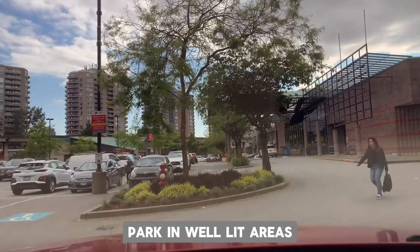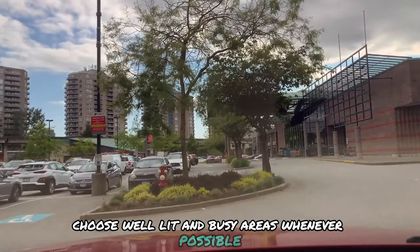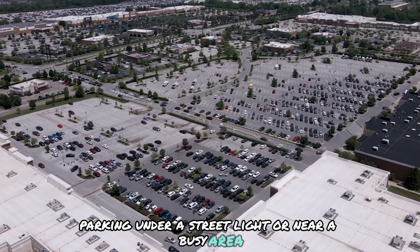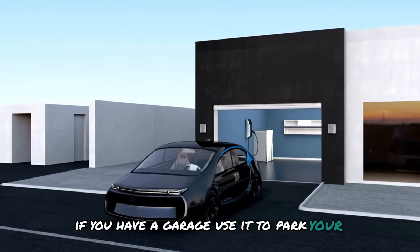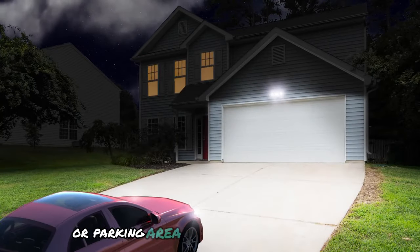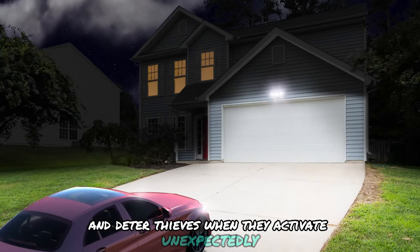Park in well-lit areas. When parking your vehicle, choose well-lit and busy areas whenever possible. Thieves prefer to work in darkness and isolation. Parking under a streetlight or near a busy area can deter potential thieves. If you have a garage, use it to park your car overnight. For added security, consider installing motion-activated lights in your driveway or parking area. These lights can surprise and deter thieves when they activate unexpectedly.